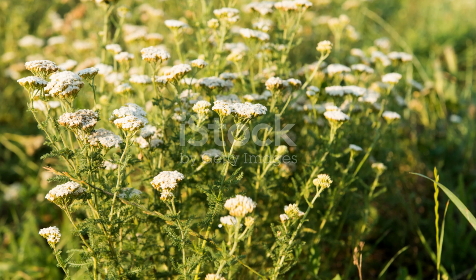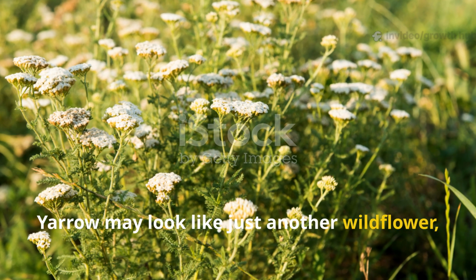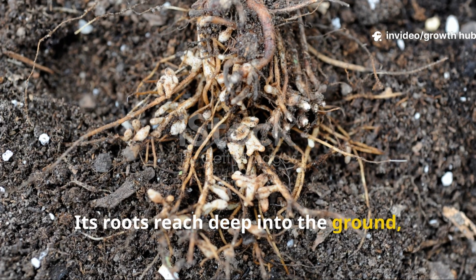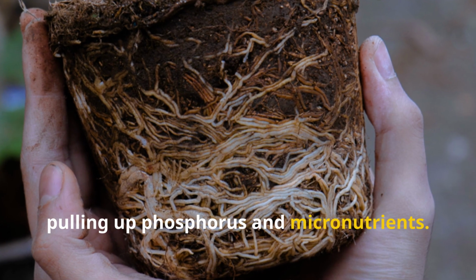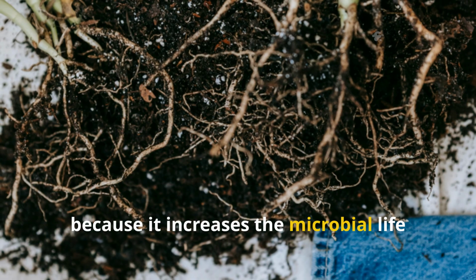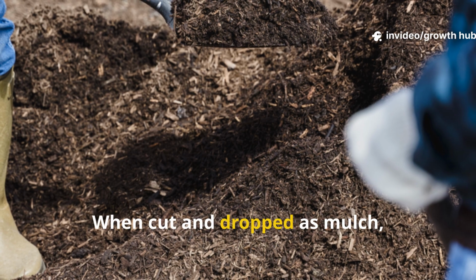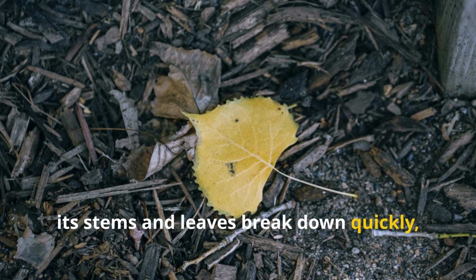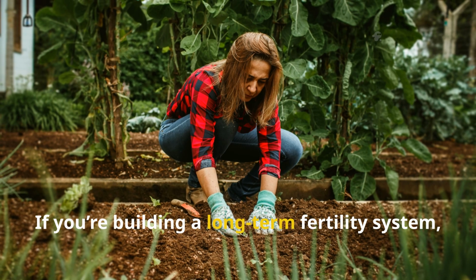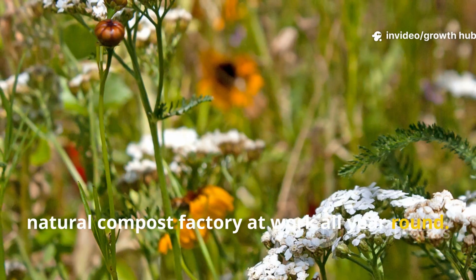Yarrow the soil healer. Yarrow may look like just another wildflower, but its ability to enrich soil is outstanding. Its roots reach deep into the ground, pulling up phosphorus and micronutrients. Yarrow is also an incredible soil healer because it increases the microbial life around its roots, which in turn boosts nutrient availability. When cut and dropped as mulch, its stems and leaves break down quickly, improving soil texture and feeding beneficial fungi. If you're building a long-term fertility system, a patch of yarrow is like having a natural compost factory at work all year round.